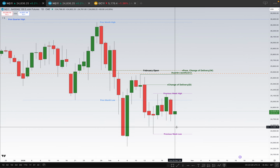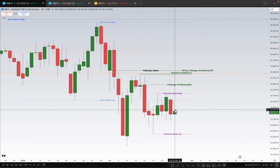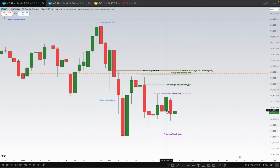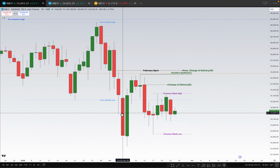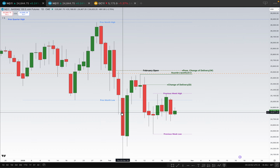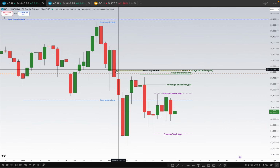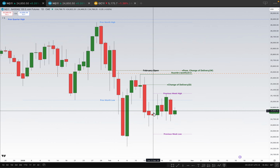So today is a very interesting day. Today and tomorrow will be very telling for where price wants to reach. It should start showing some momentum out of this range that we've been in, and really, we're still in the first week of February's price leg in a deep discount.